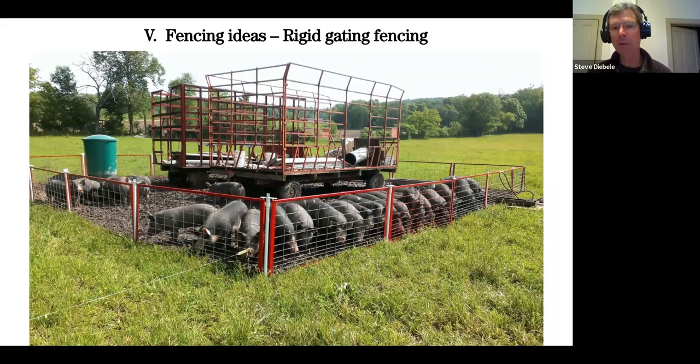We have enough rigid gating like this that we built ourselves. We like to use this predominantly for teaching. Otherwise, this is a major pain in the butt to move. But we keep the pigs in here, this kind of a setup, for 24 to 36 hours at the minimum when we first take them out to the pasture.